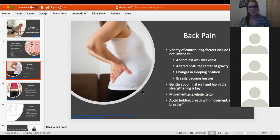As pregnancy goes on, the breasts become heavier and it can lead to a lot of upper thoracic back pain, which can refer symptoms into the hands as well, but we want to address those too. So gentle abdominal wall and hip girdle strengthening is key, as well as movement as a whole. You really want to avoid holding your breath with movements. Just breathe. Exhale through your effort. It really helps a lot.